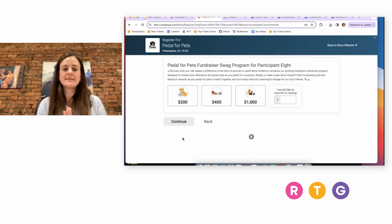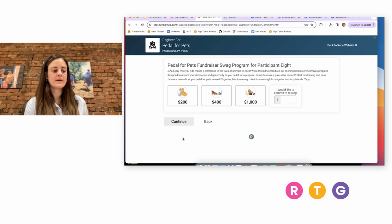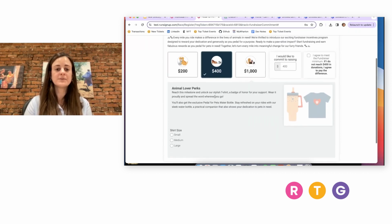And now we're at the incentives program. So I've already committed to becoming a fundraiser. There was a minimum that was required. And what I'm given the option to do now, because we set up these incentives, is I can choose to raise more money. And so I can choose to go for the $400 level, which is going to give me a water bottle and a shirt.